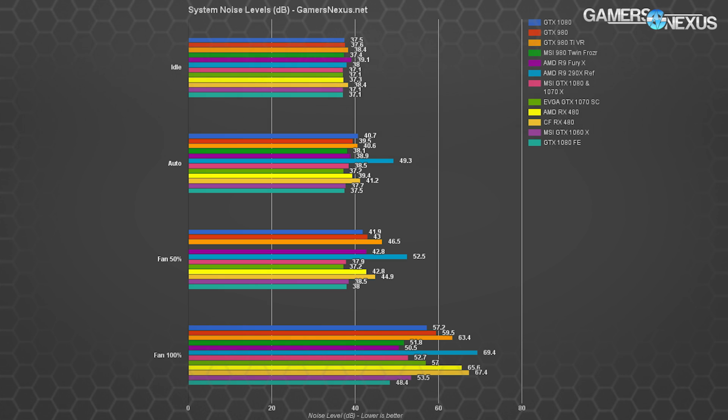The Founders Edition card was about 50 to 60% depending on the workload. So that's what we got for noise levels. As for power, we're still working on more in-depth power testing for the future, but for now, we're still using a wall meter and we're doing total system power draw. That means you're basically looking at deltas between devices because we're measuring the total system draw, not just for the card.